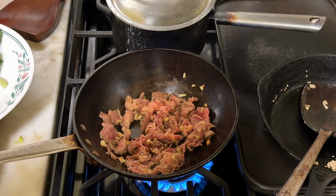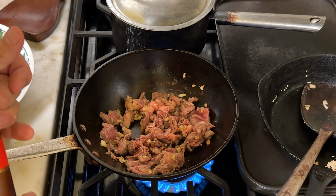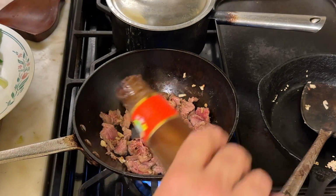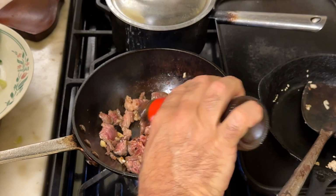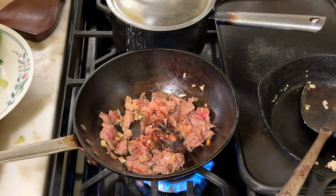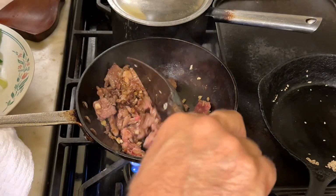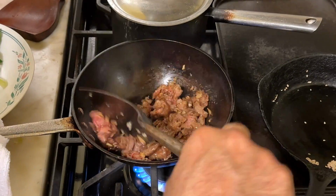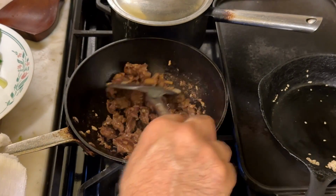This is not a recipe, nothing traditional. I'm just playing. I've gotten used enough to these Chinese and Asian ingredients. I love them. Lee Kum Kee oyster sauce, top of the line. Touch of that. What an aroma.